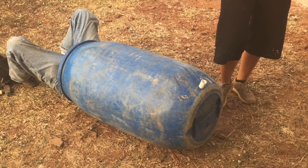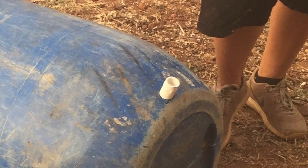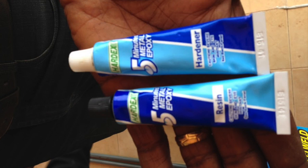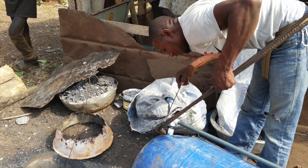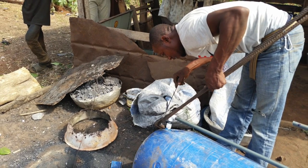However, even with a flat side, the plastic of the bucket was not a good surface to seal to. After trying O-rings, plumber's putty, and epoxy, the team eventually got an adequate seal by melting plastic around the PVC pipe on the outside of the container.